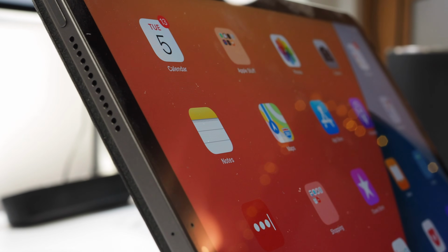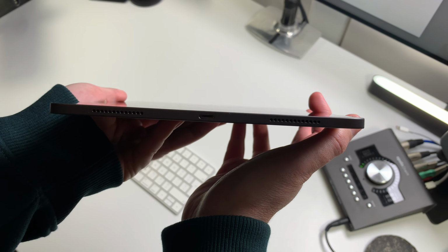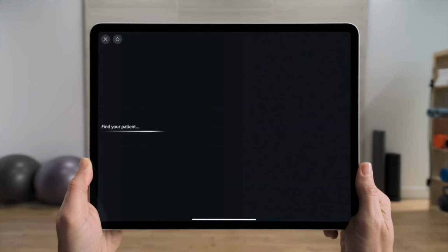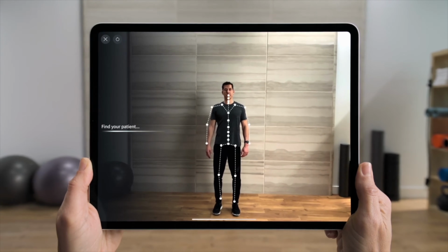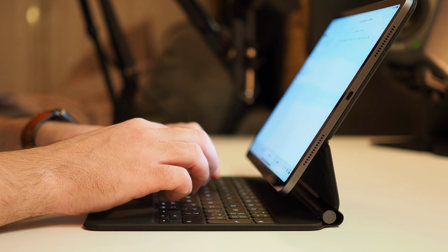So, the question is, what's most important to you? Do you care enough about how the device looks and performs to warrant the extra money? Do you need so-called pro features like the LiDAR scanner and multiple cameras? The answers to these questions are ultimately going to drive you to whichever decision you come to make.